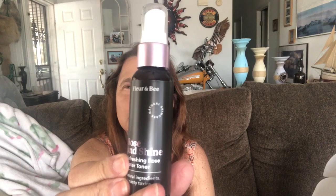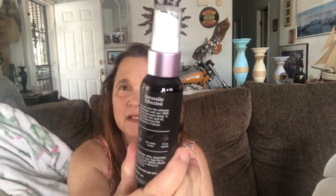The next thing is Floor and Bee, and it is the Rose and Shine Refreshing Rose Water Toner. In most of my boxes I've been getting a toner. I won't spray it, but look at how pretty the bottle is. It is a really nice bottle, and I bet you it smells good, except I can't spray it.